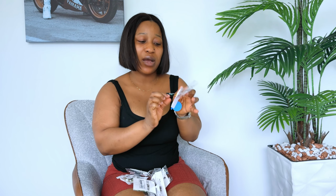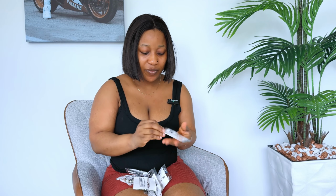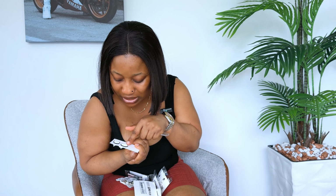This is the round shape. Sorry, not shapes. Okay. I wasn't expecting this earring to be this small, guys. Look at this, but then it is classy and small. It can go for corporate wear. I love it. It is small, but it is very beautiful. It is not white and black per se. It's like cream and black.